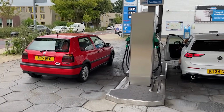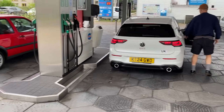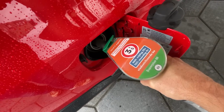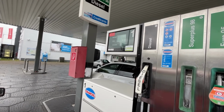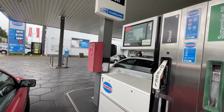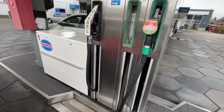Look at this for a fuel stop. So Mk1, Mk4, Mk 7.5, Mk 8.5, Mk3. Treating the old girl to a tank of Super Plus 98 E5. It's 2.17 a litre, which is rather expensive. That's getting on for the best part of £2 a litre. But yeah, I think the old girl needs a bit of love, and I won't put some of that nasty E10 in this car.